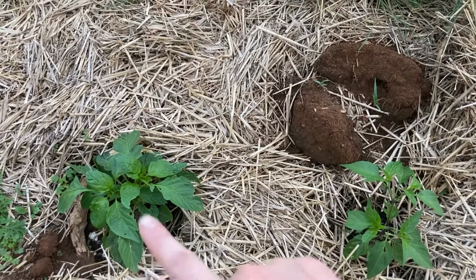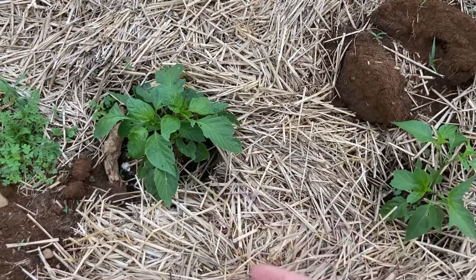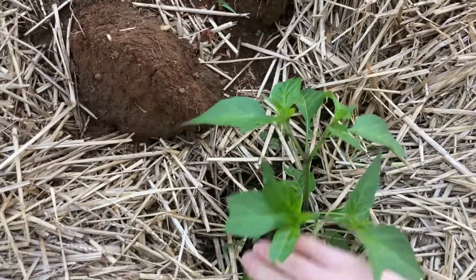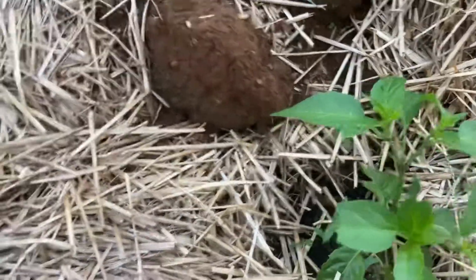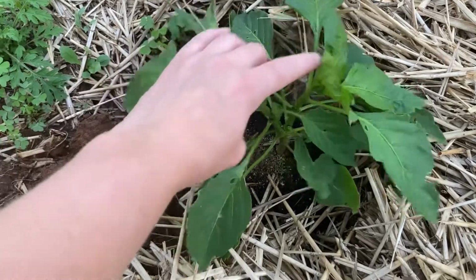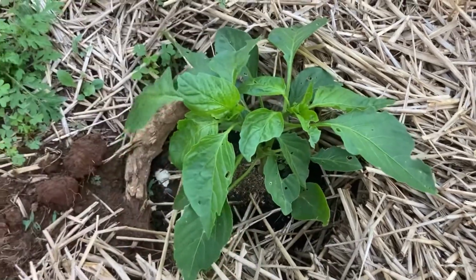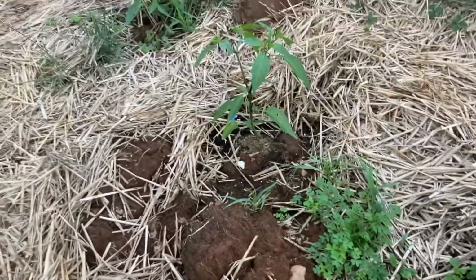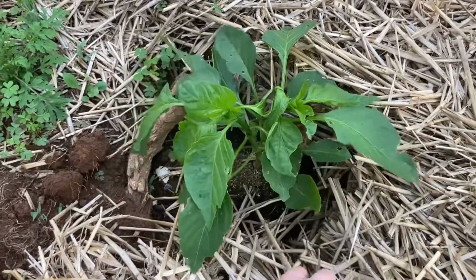So here we have a topped pepper, and here we have a not topped pepper. You can see how right away this pepper is just so much bushier and leafier than this one. If we come down here, you can see how this has one main stem that has branched off into two, but it's just these two stems here. Whereas this guy, he still has two stems, but he's just branching out. He's just putting on leaves in every single direction. That guy right there, again, not topped. And you can see not as bushy, not near as pretty as this guy here.